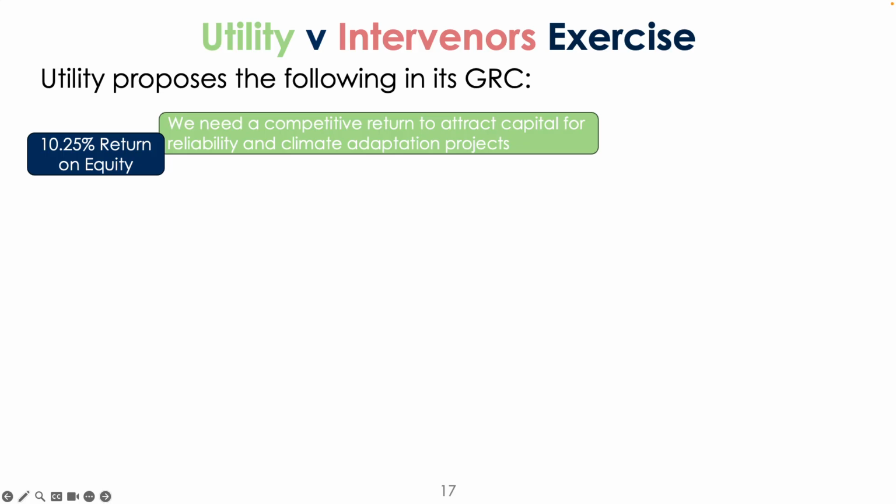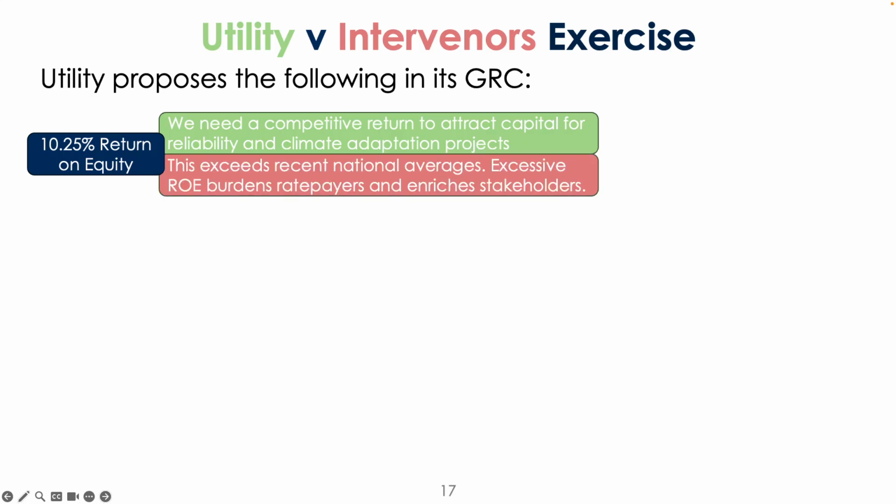Who wants to be an advocate for the end consumer? What are the implications of raising the rate of return? Electricity rates go up, the burden of cost is higher on the consumer. So it exceeds national averages for returns. Excessive return on equity is going to drive costs up. And basically, you're just enriching stakeholders, right? There's no guarantee that they would spend it on these climate adaptation projects, right?